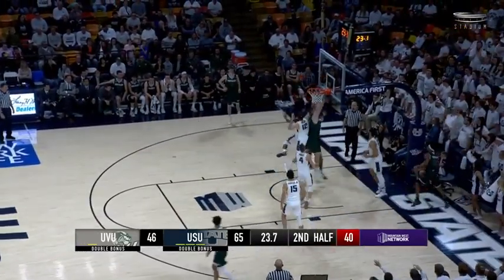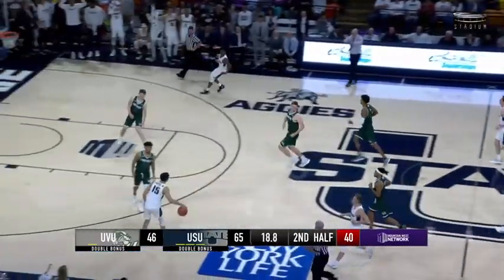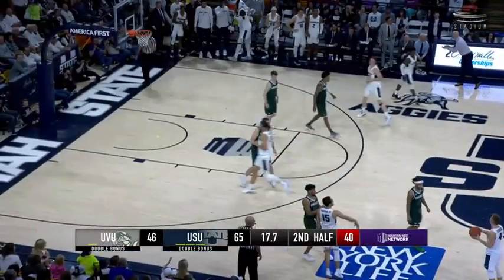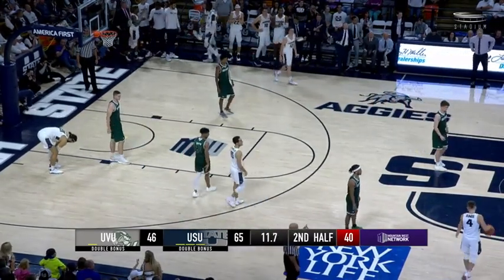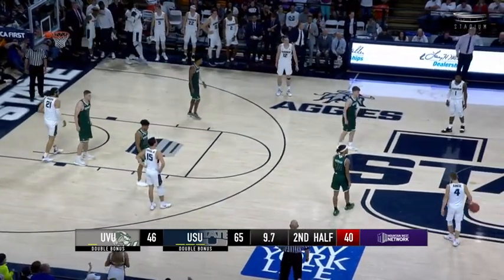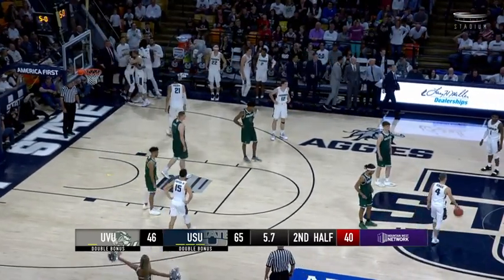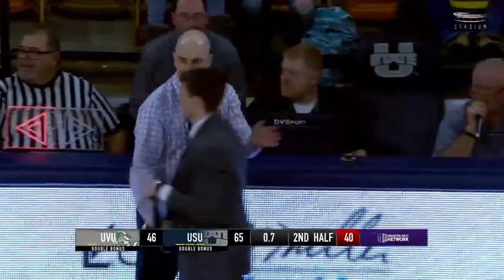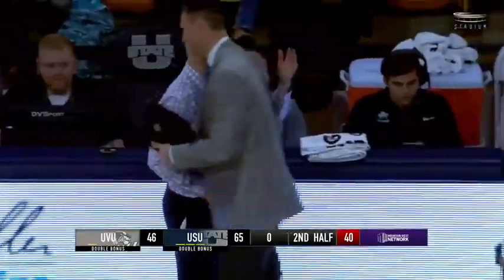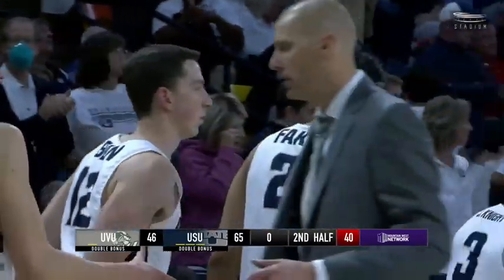65-46 the score. Nakwasa with a strong drive, goes up high, can't get it. Crew Ainge grabs the rebound. Now over to Abel Porter, and Coach Smith is saying, back that out. Don't you dare run this up on them. Listen to the chants. Listen. The Aggies, they run out the clock. The fans throwing some toilet paper out there into the stands.